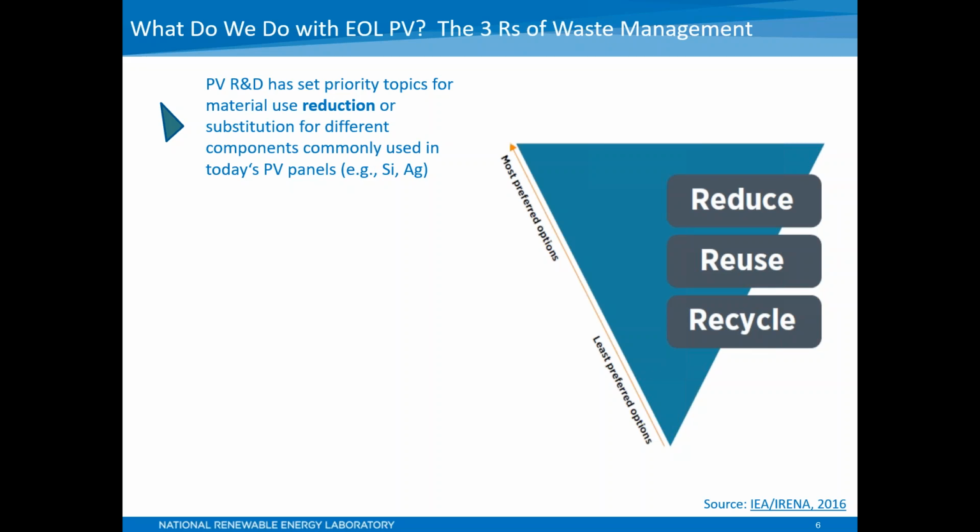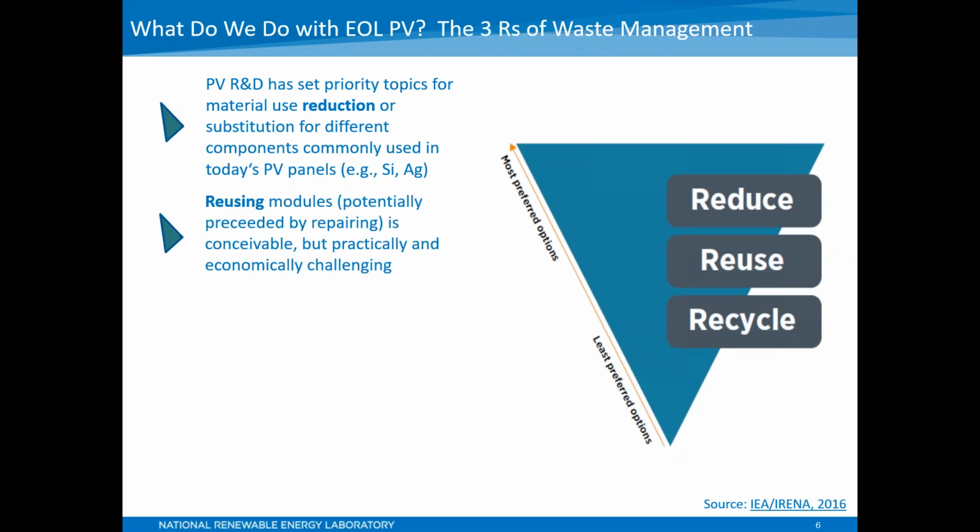PV research and development has set priority topics for material use reduction or substitution for different components commonly used in today's PV panels. For instance, silicon and silver are ones that have been targeted for reduction and have been reducing over the last decades. Reusing modules, potentially preceded by repairing, is conceivable, but it's practically and economically challenging.